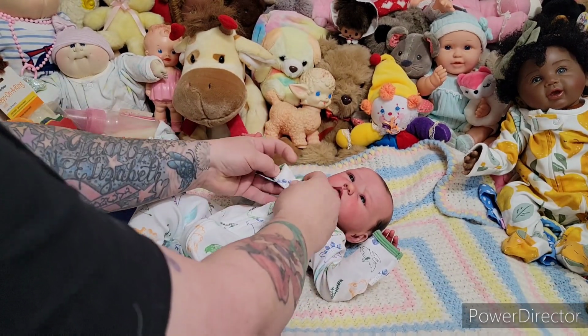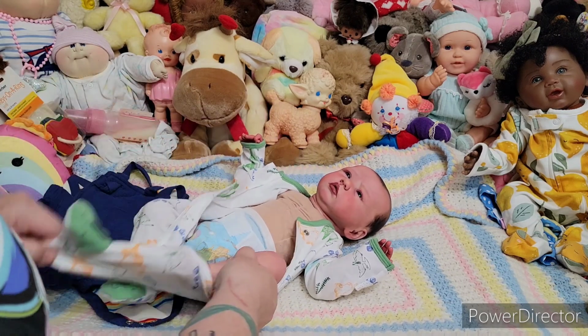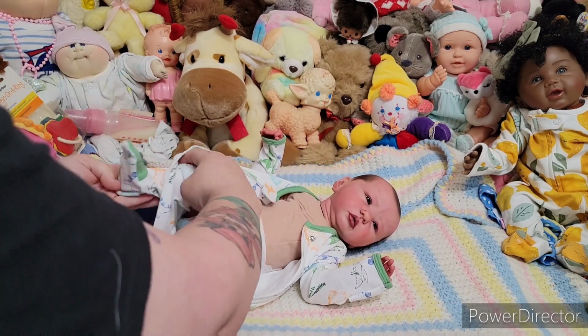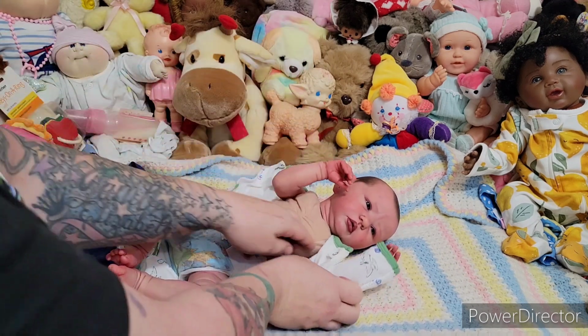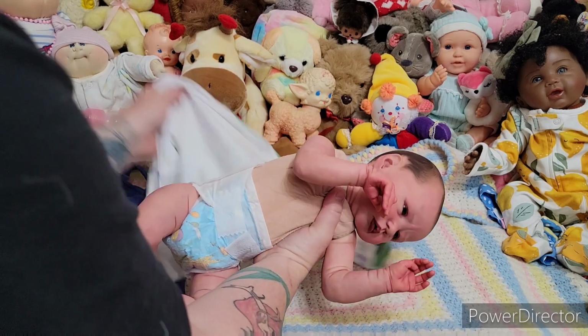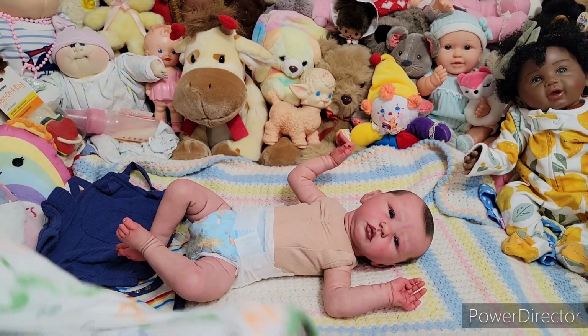Take off his dinosaur sleeper. He's like, man, you just forgot about me. No, we didn't forget about you, Edwin. How could we forget about you? You're too cute to forget about. I just get caught up in other things. Right now, I was gonna change Rain, actually. And then I was like, oh my gosh, we should change Edwin. I'll change Rain next. I do want to change her.